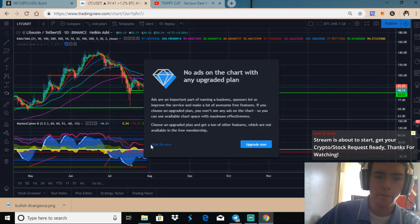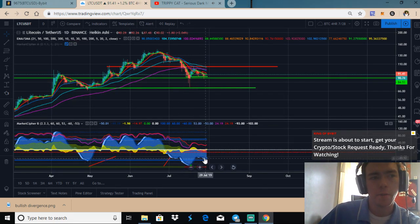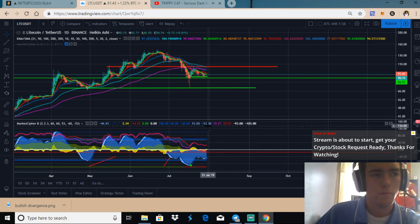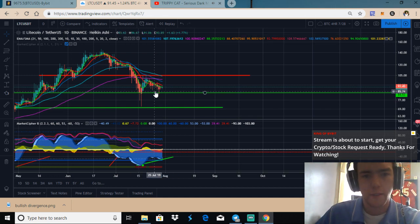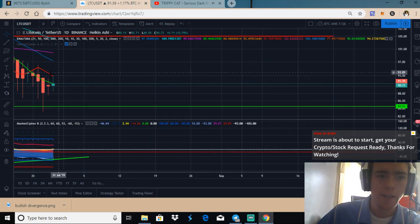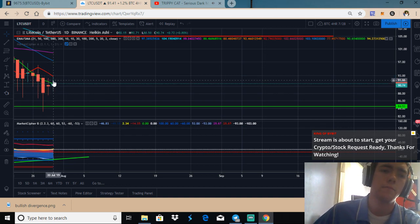Looking at Litecoin here. Once again, Litecoin's showing some nice bullish divergence. They're all pretty much showing it right now on Market Cipher B. You have your bullish divergence right here, we're holding our support line here at about $84. The difference between these though right now is our SMAs are kind of holding us back. We have our 10 and 5 right here. You can see where we rejected the 10 SMA pretty good up here.